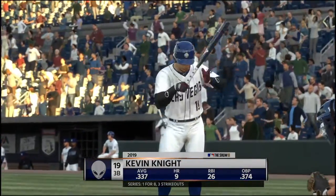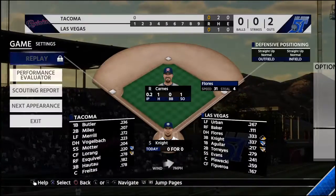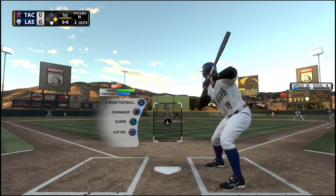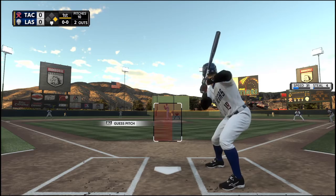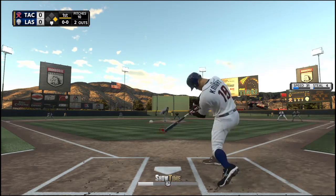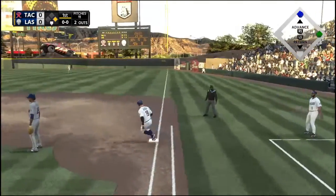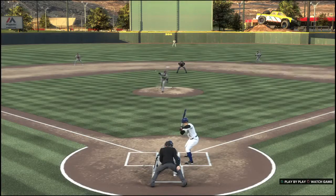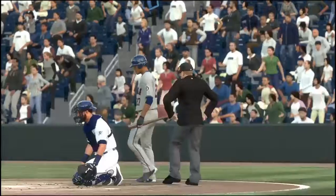So now it'll be the 4-hole hitter, Kevin Knight, comes off an 0 for 4 in last night's ball game. First delivery to him on the way. Line drive to left. And that's in there, base hit. Hey, that was a well-executed pitch down and away. Sometimes you got to tip your hat to the offense. That's a nice piece of hitting. Maybe not what he was looking for, but the result.